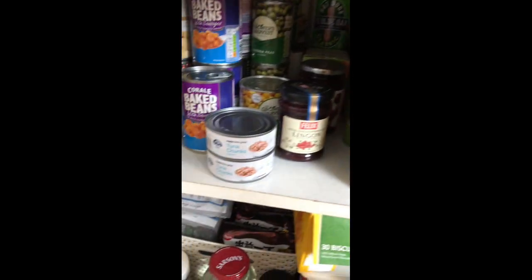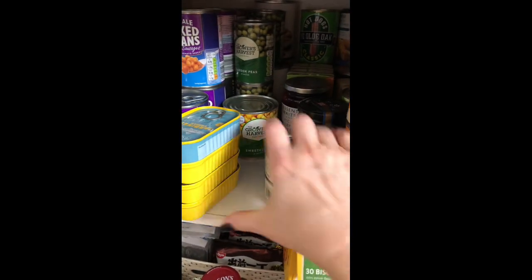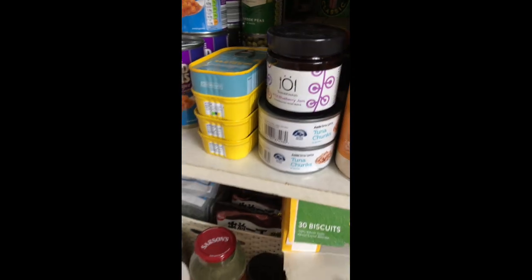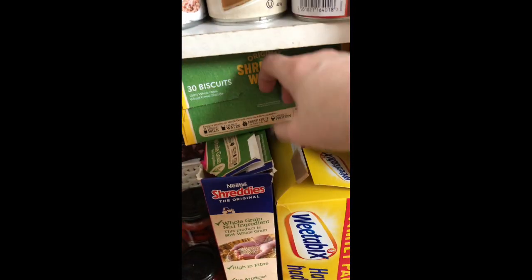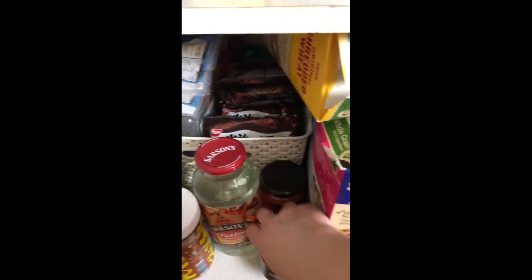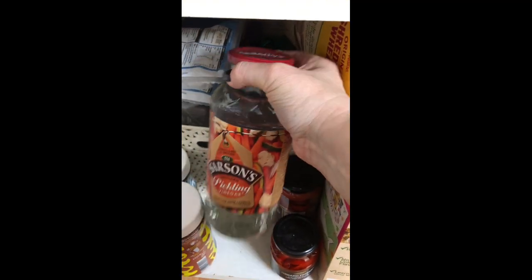So yeah, right, let me put this back. So yeah, this is literally just my working pantry. This is what I work with every day. And then down here we go on to cereals, shredded wheat, Weetabix, shredders, can't do without them really. I've got 2 little jars of grilled peppers to use up. I've got to pickle my onions for Christmas.